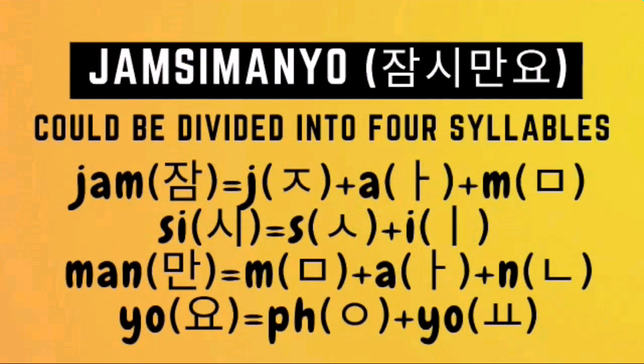Now, how do we write 잠시만요 in Hangul? This is divided into 4 syllables. The first syllable jam is formed from the combination of a jiat, a, and miyum character. The second syllable shi is formed from the combination of a siat and e character. The third syllable man is formed from the combination of a miyum, a, and nian character. And the last syllable yo is formed from the combination of a placeholder ian and the yo character itself.